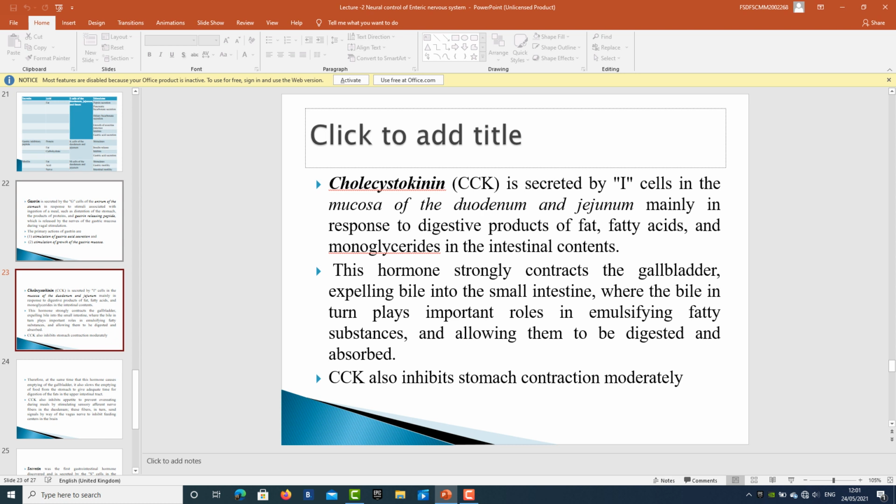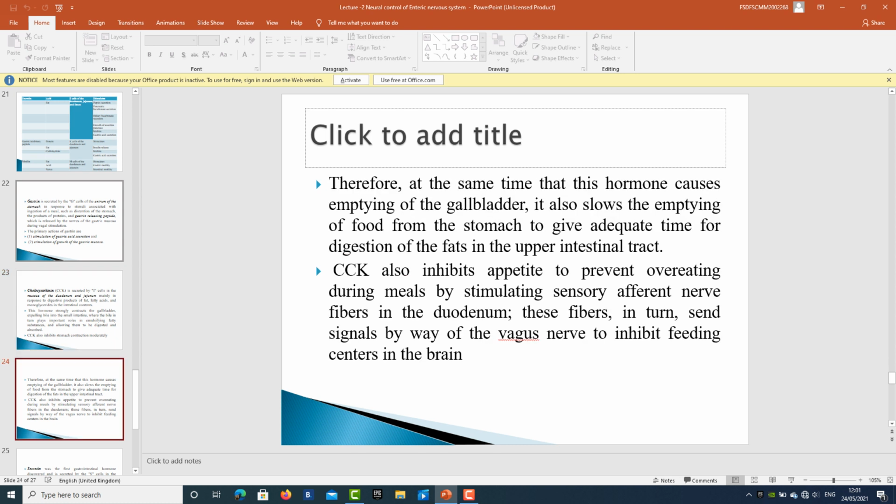Also, it is going to inhibit stomach contraction. Therefore, at the same time, this hormone causes emptying of the gallbladder, and it also slows the emptying of food from the stomach to give adequate time for digestion of fats in the upper intestinal tract. Cholecystokinin also inhibits appetite to prevent overeating during meals by stimulating afferent nerve fibers in the duodenum. These fibers in turn send signals by way of the vagus nerve to inhibit feeding centers in the brain.